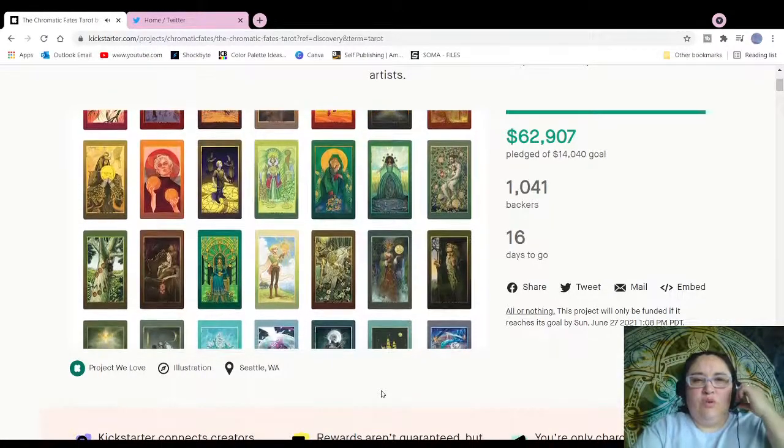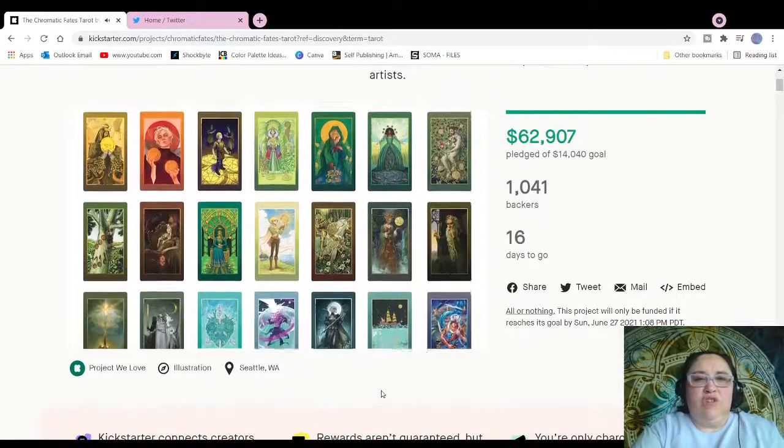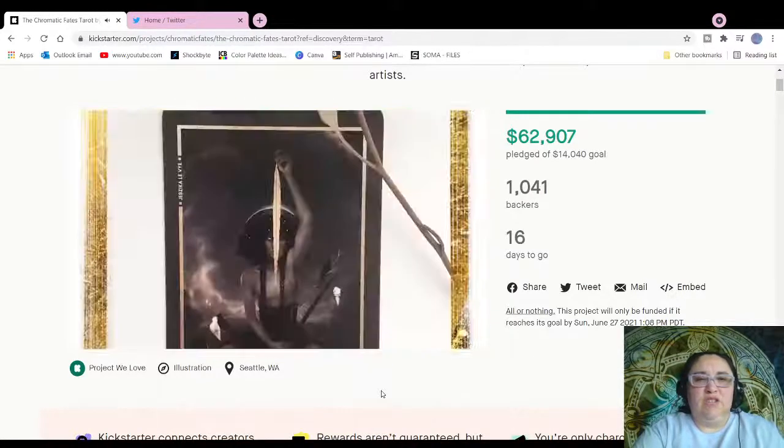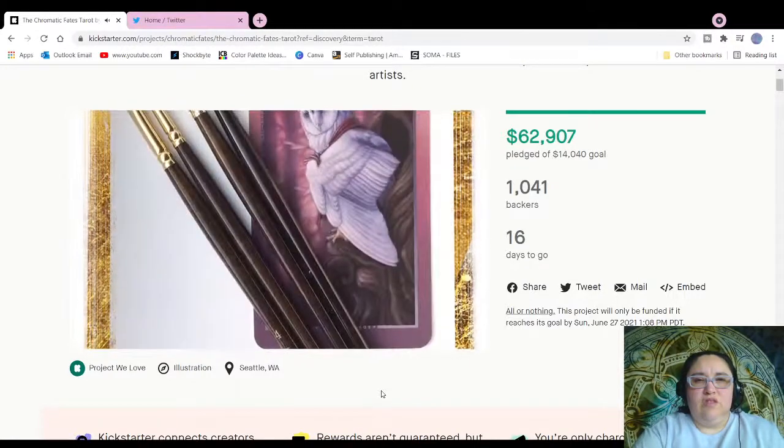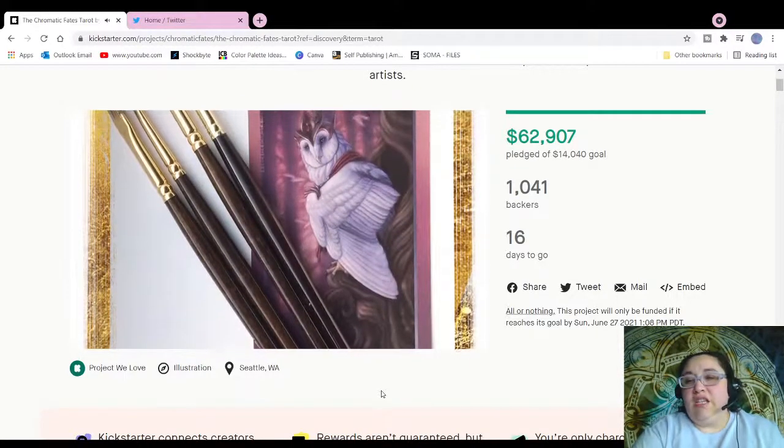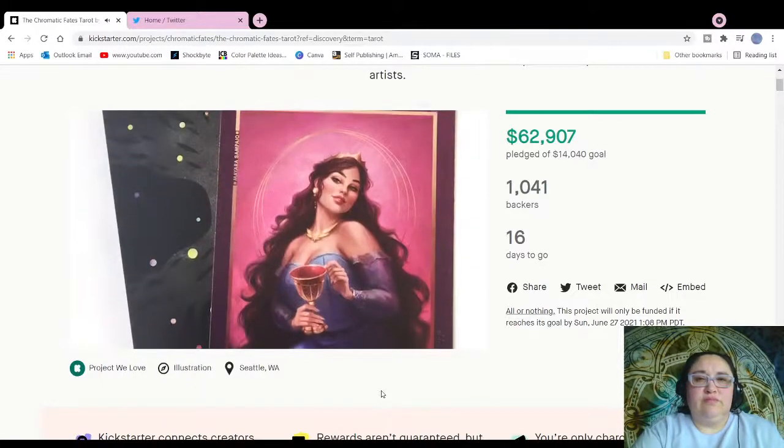This is an absolutely gorgeous deck, 78 different artists, but it still feels very cohesive. And this is a deck that I have backed.